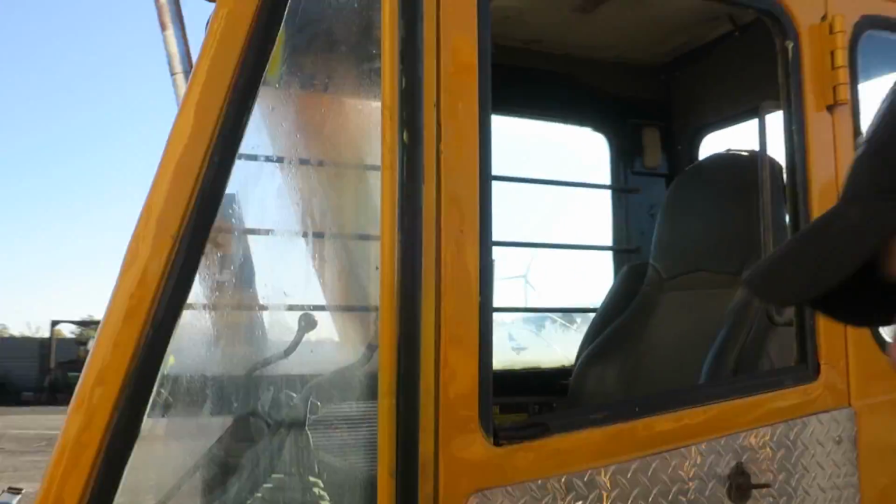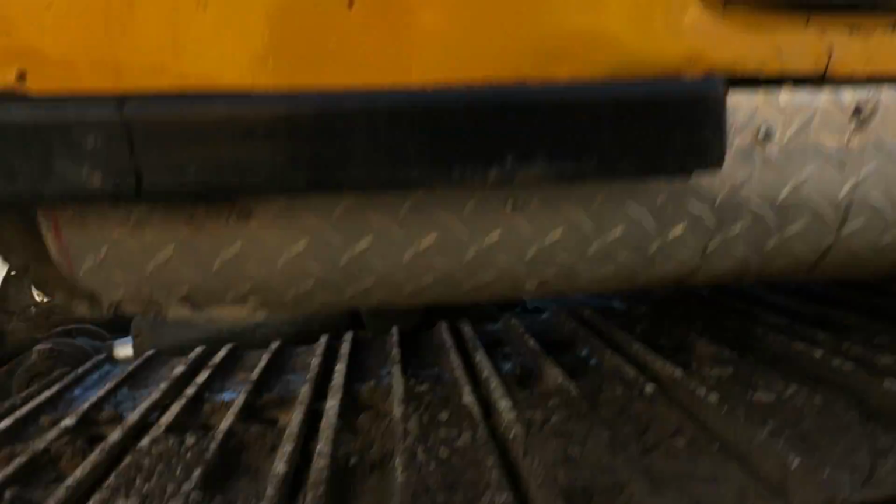It does sound, when you rev it up and you get enough fuel in there, like it is running on all four cylinders. I think it's got some wiring issues. The undercarriage is generally in pretty good shape.